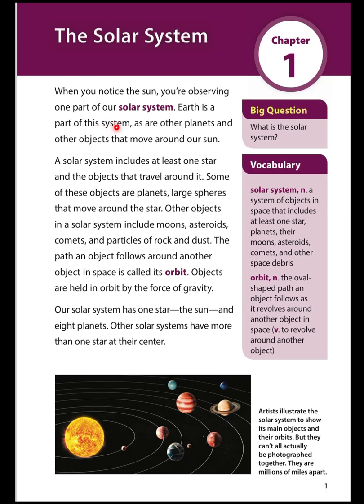When you notice the sun, you're observing one part of our solar system. Earth is a part of this system, as are other planets and other objects that move around our sun. A solar system includes at least one star and the objects that travel around it. Some of these objects are planets, large spheres that move around the star. Other objects in a solar system include moons, asteroids, comets, and particles of rock and dust.